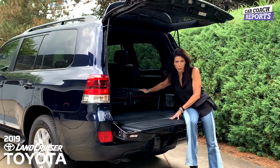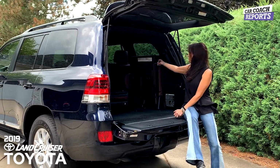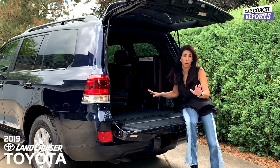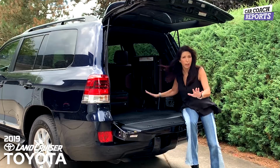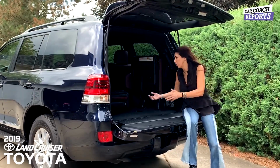Third row seats are folded down. When they do fold up, it's a little bit different than you might think. Simple, I did that with one hand. They are very tight in the third row. Great for little kids, not so good for someone my height, or even any adult for that matter.